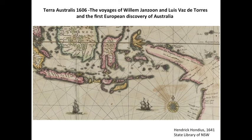So let's go forward. This map is a Dutch map from Hendrik Hondius. The State Library has this map, just so you can get your bearings. So we've got Java, Sumatra, Borneo, Celebes or Sulawesi, Papua, Banda, which we'll talk about, Ambon, and this land here, which another map described as part of New Guinea, but we know better, because it's the west coast of Cape York, and that's where the first landings and European discovery of Australia was made.